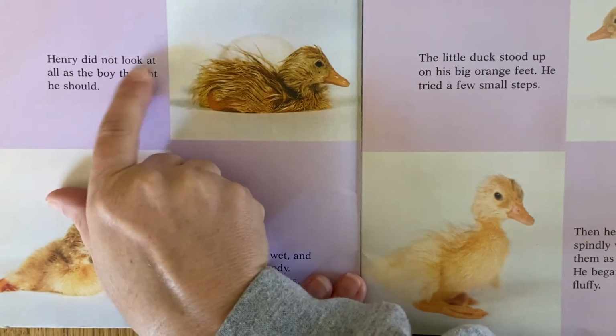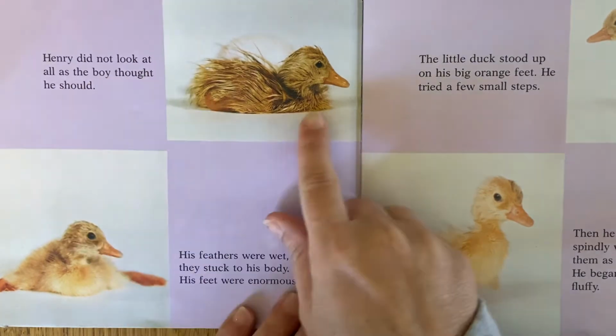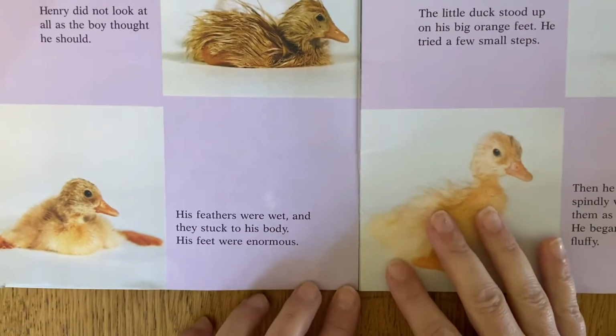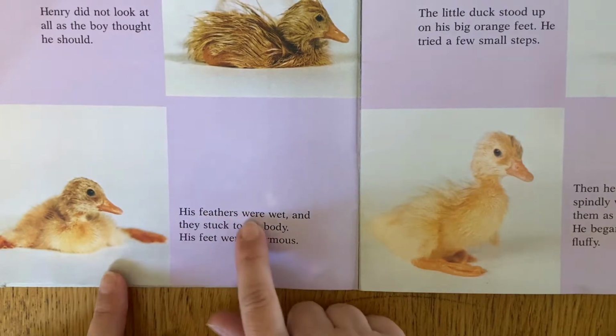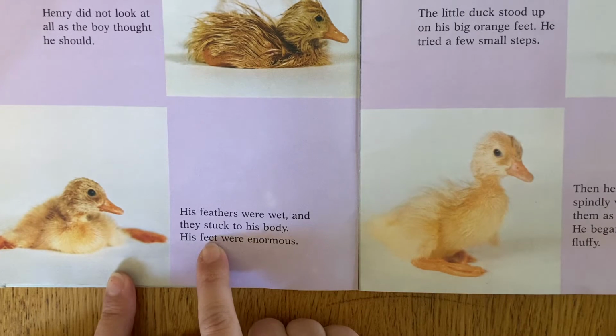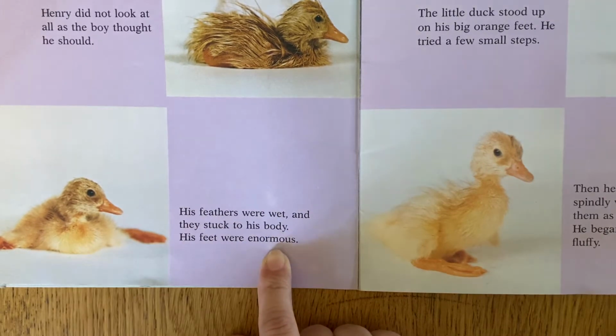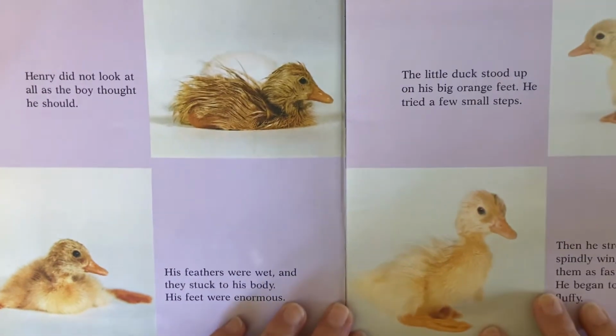Henry did not look at all as the boy thought he should. He's all wet. His feathers were wet and they stuck to his body. His feet were enormous. That's another word for big, very big.